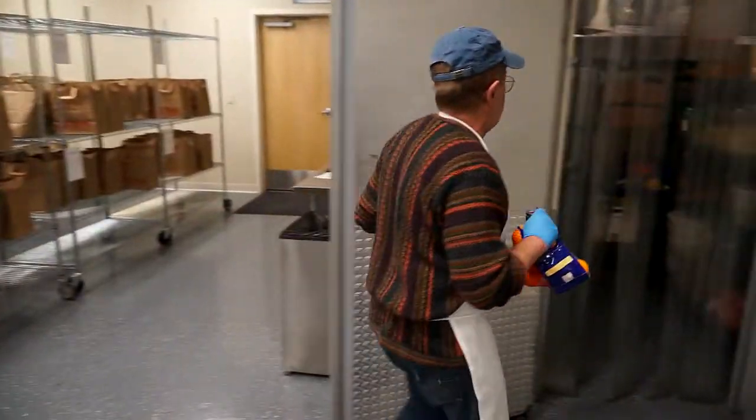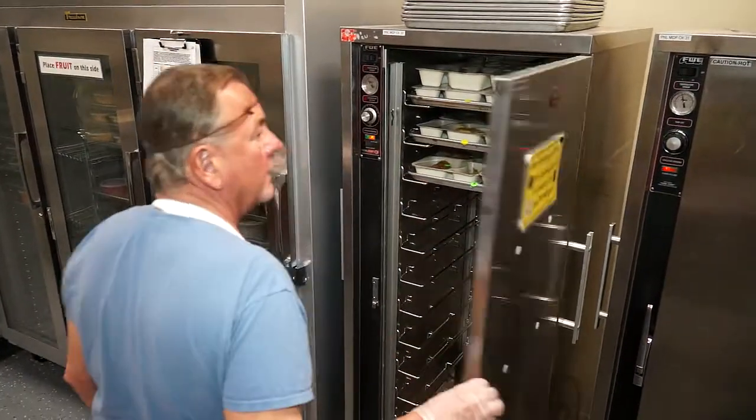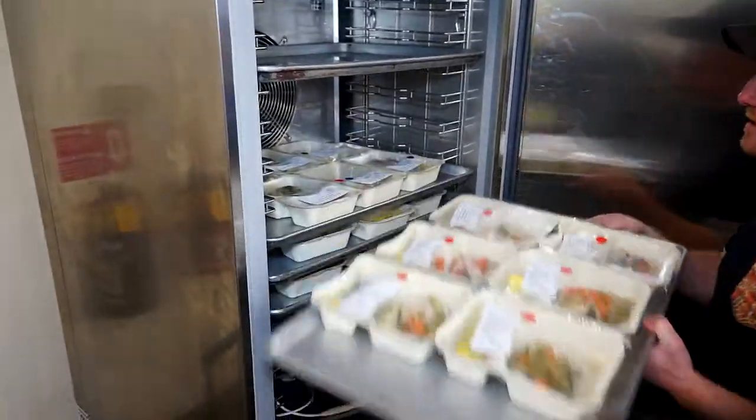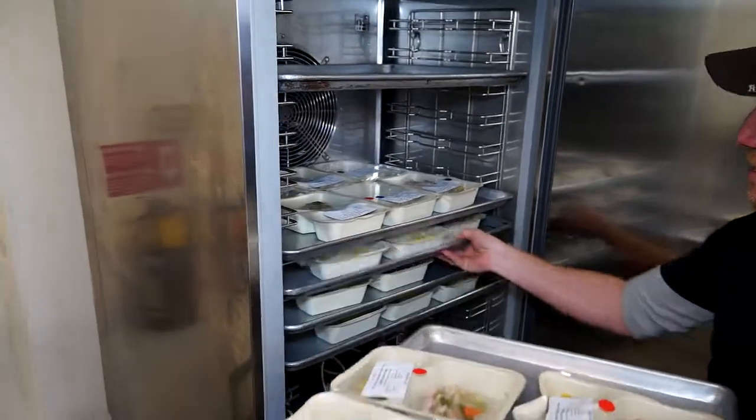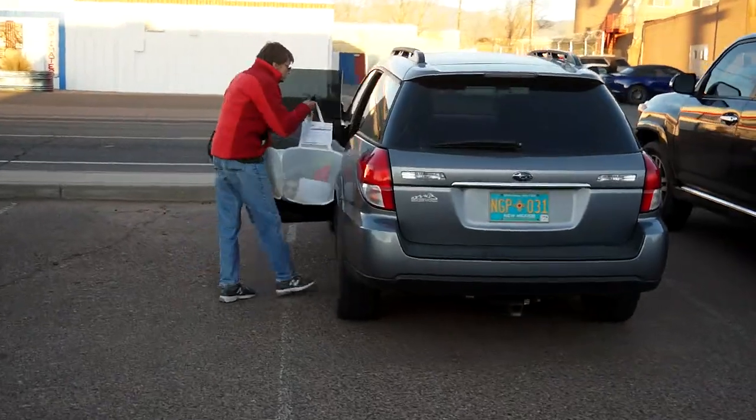Here, we have walk-in and reach-in refrigerators and freezers. We also have a blast chiller. It can take food from 200 degrees to 0 degrees in 90 minutes. We use it to freeze our extra meals for frozen meal delivery.